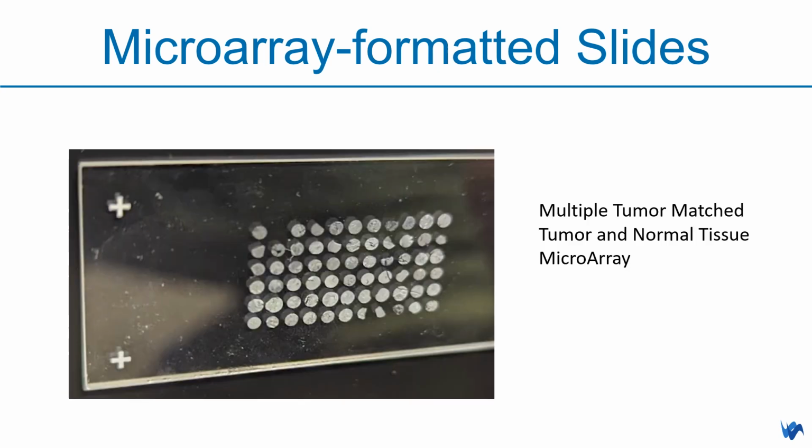Microarray formatted slides are important tools across biology and are specifically useful in cancer biology. Tissue microarray slides containing spots of multiple tumors and matched normal tissues are available to researchers for downstream testing. Such samples can be useful in protein expression studies seeking to compare normal tissue with multiple cancer samples. The format of these slides allows many samples to be tested simultaneously.